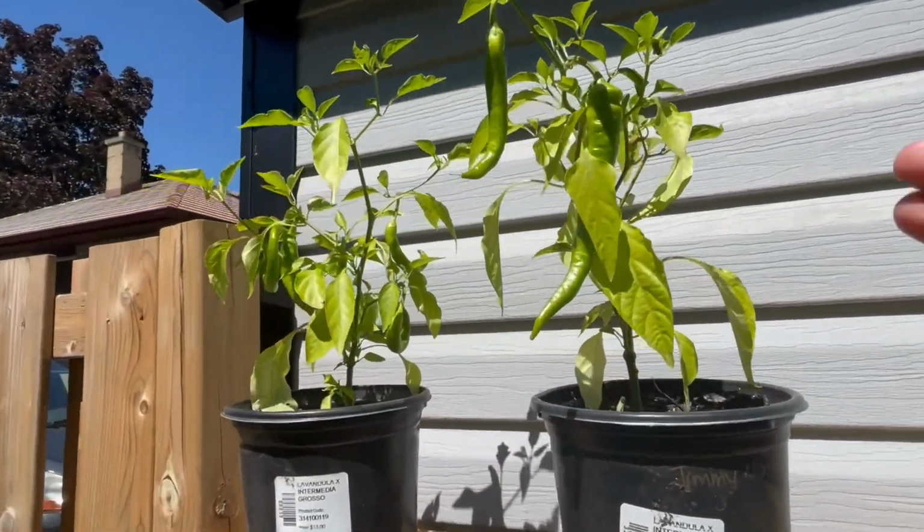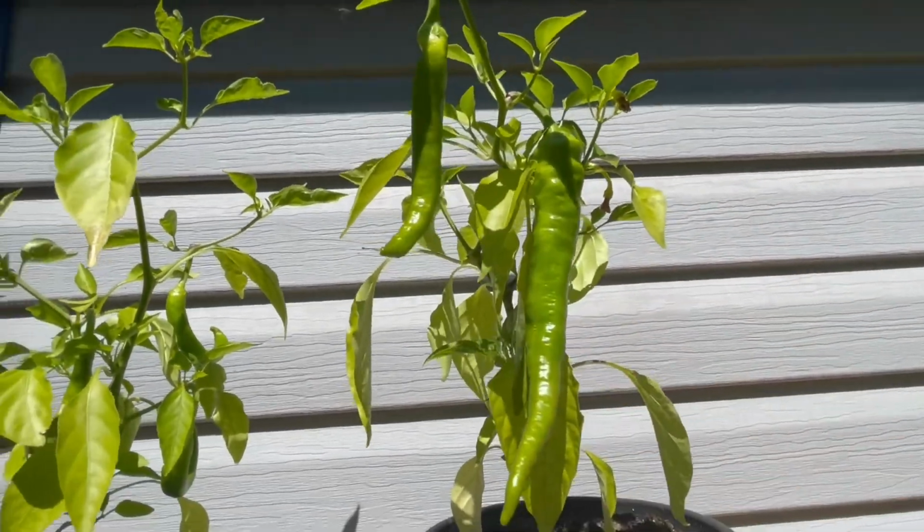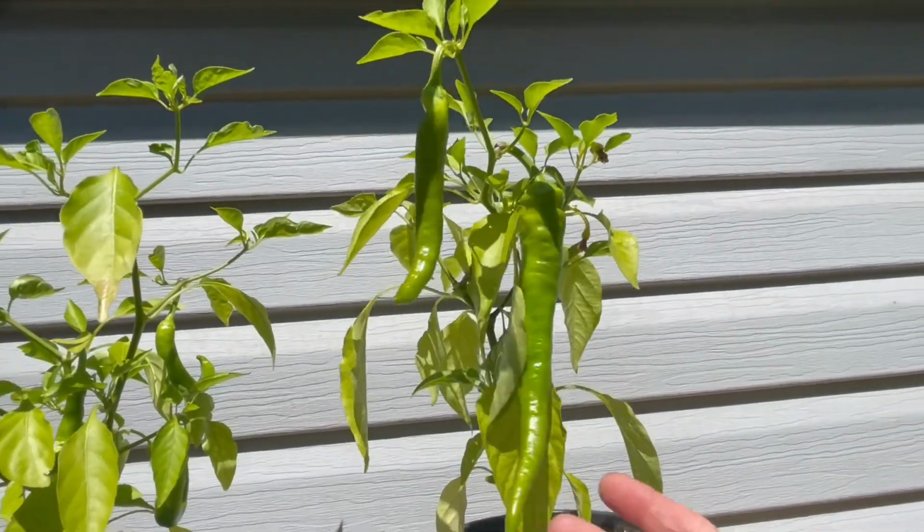And these guys are a Jimmy Nardello pepper. So look at the size of that. And then it will turn red. And again, these aren't spicy. These are just like a frying pepper, cooking pepper.